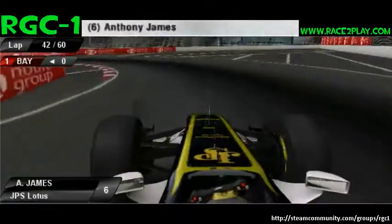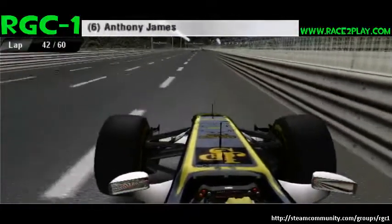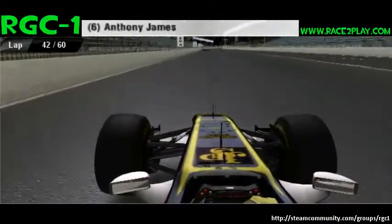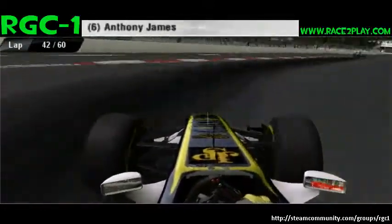Still 2 laps back, but as we said, it doesn't matter where you're at in the field. If you're able to consistently stay going on the track, you are in position for a good run. And he's certainly proven that to be the case tonight.